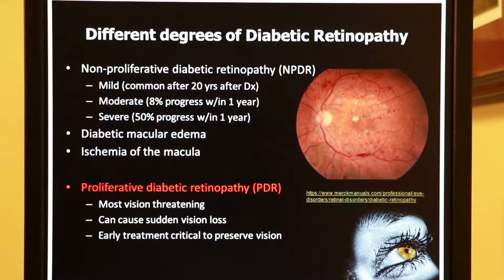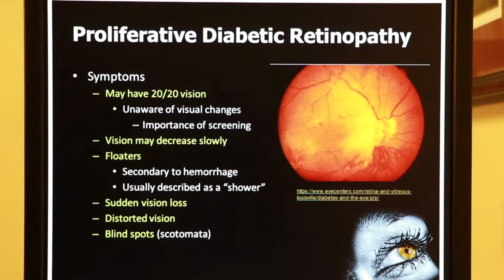Now ischemia of the macula means that it's not getting oxygen that it needs to survive. When we get to more advanced stages of the diabetic proliferative retinopathy, that's where we start to have, again, some more not life-threatening, but vision-threatening concerns, and it can cause sudden vision loss. So proliferative diabetic retinopathy, and I'll show you that, I believe, on the next slide, is when you have blood vessels that start to grow throughout the retina.